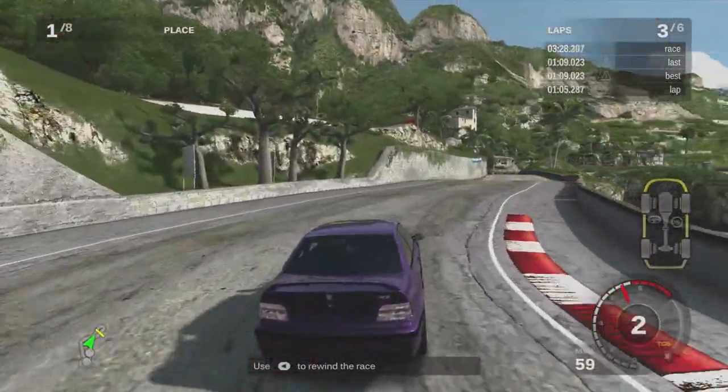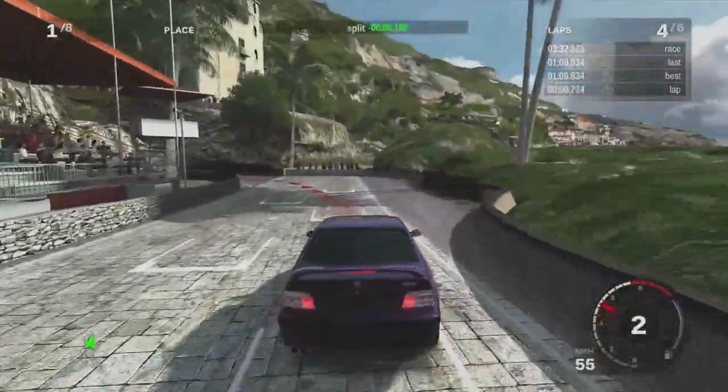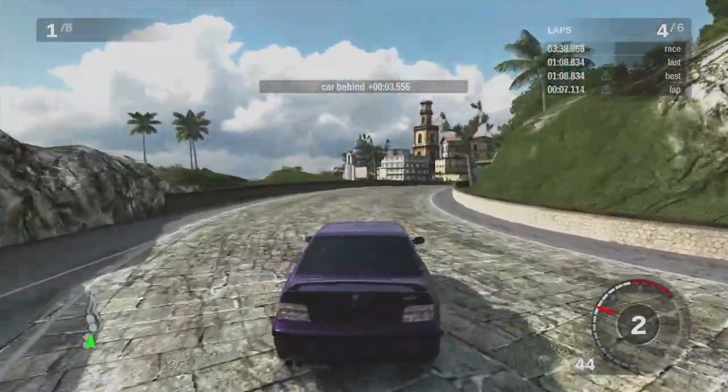Oh, that wasn't ideal. Lost control of the car a little bit. Which is never very good. I don't like that.